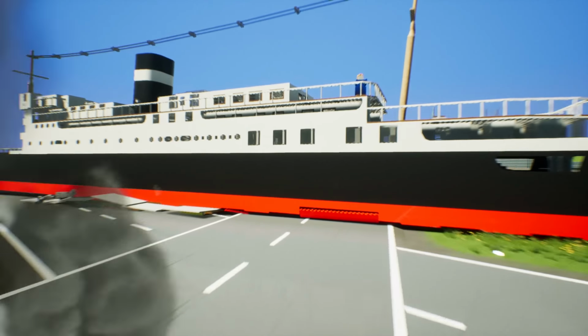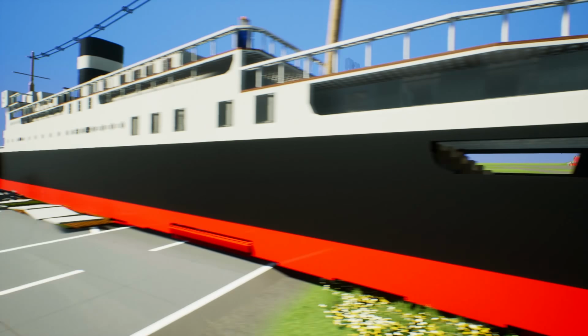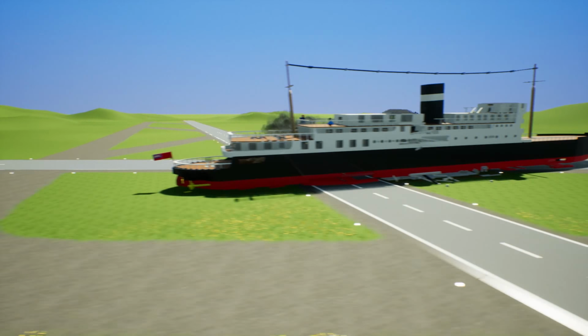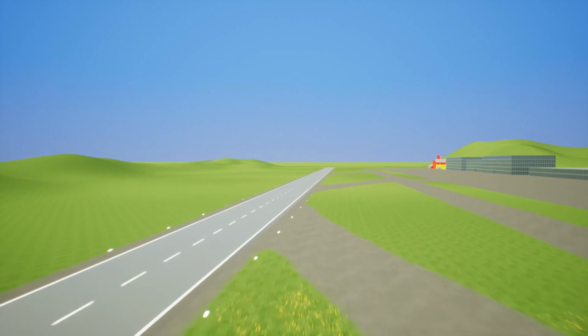It teleported through. There's no damage here. There's no opening. There's like an opening. No, it didn't do that. It teleported through the ship. It had to have. There's no other way to explain this. Hold on. We need to see this in slow motion.